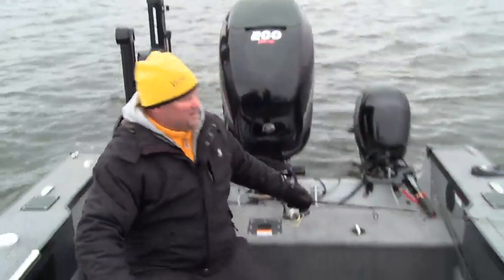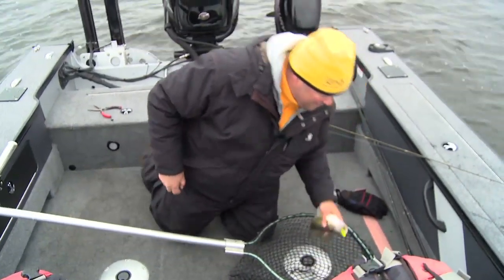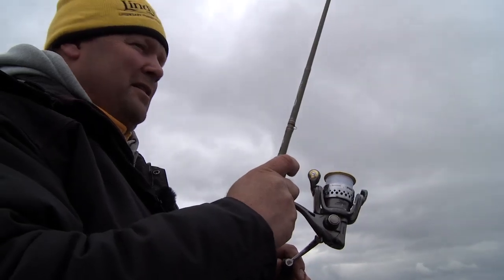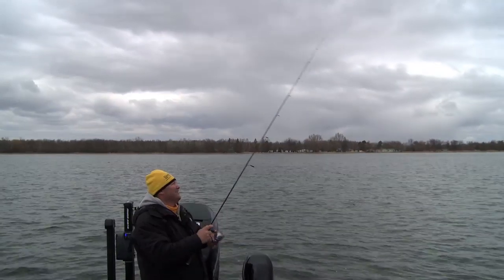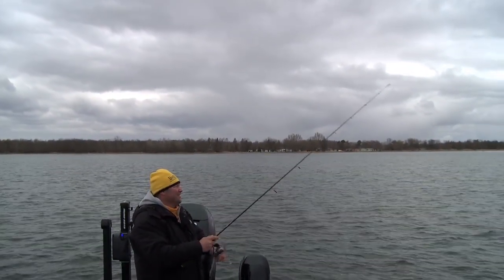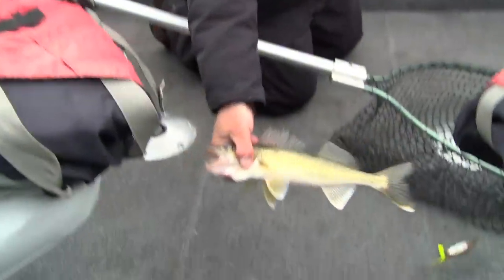But one of the things I'm doing is when I'm working this fuzzy grub, I am making sure that I am constantly working it as slow as I can, and all I'm doing is coming back like this, and then I'm just letting it settle back down, and it's one or two cranks. It's not a bunch of cranks. I've got to work it really, really slow because these fish, they are just not out and running around. That's a dynamite keeper. We'll throw him in the well.